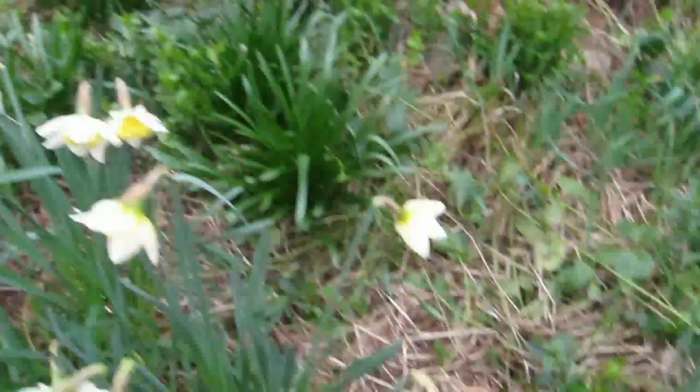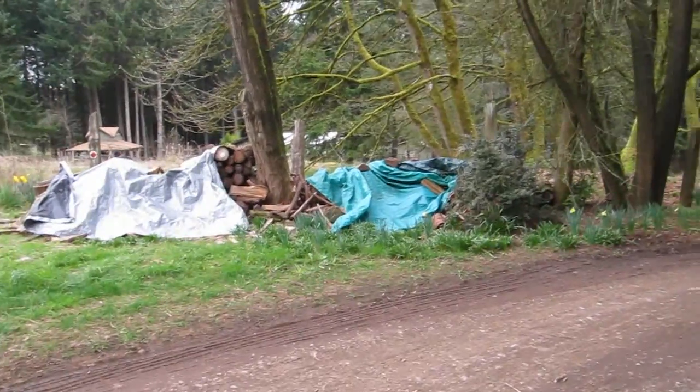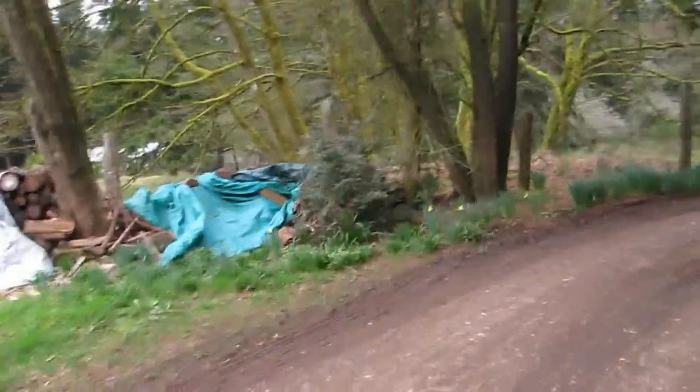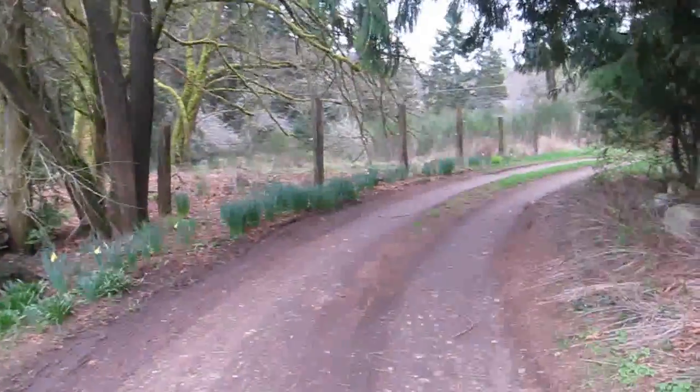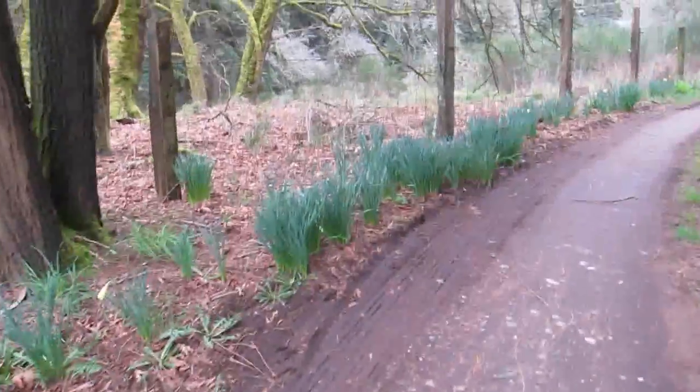I really like it. It's a little more subtle. Really beautiful, sort of buttery. This is the country, so there are some tarps. Ignore those. Those are for my wood pile. But down my lane, down to my house, there are some really beautiful daffodils that have yet to really bloom.